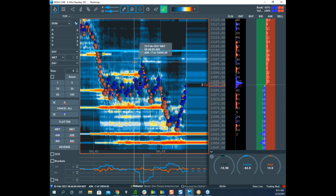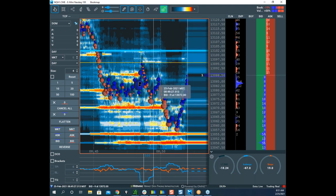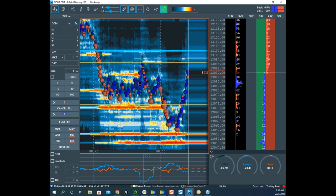422. I feel like I'm going to get stopped out of that ES trade again. I should just be concentrating on NASDAQ, but I can't help myself. When I see that much ice in ES, I have to trade. Trust the ice. So let's see if this zone holds now.